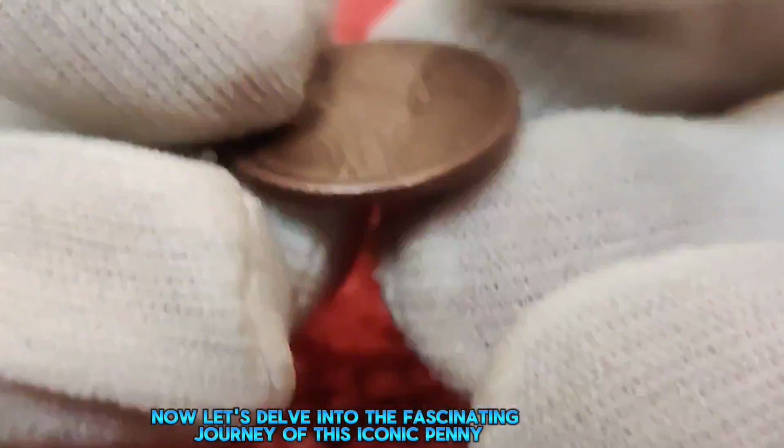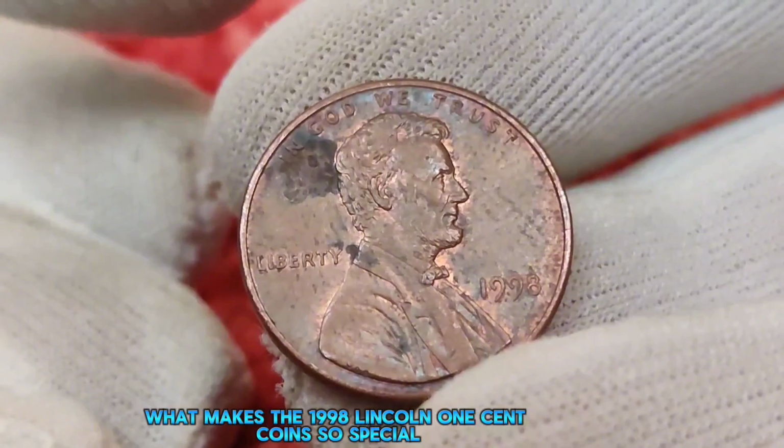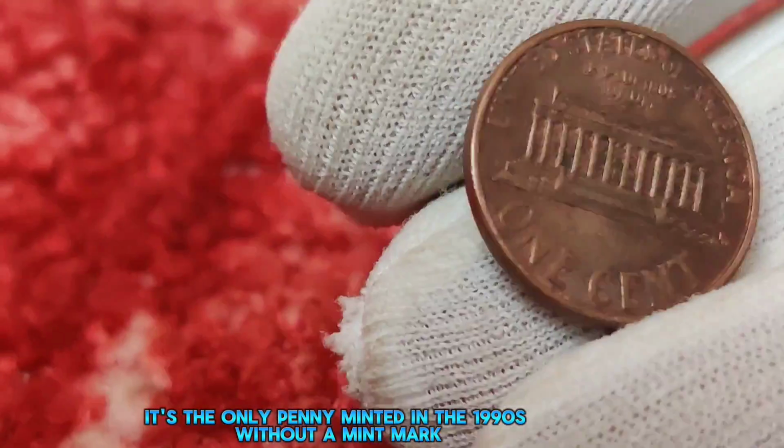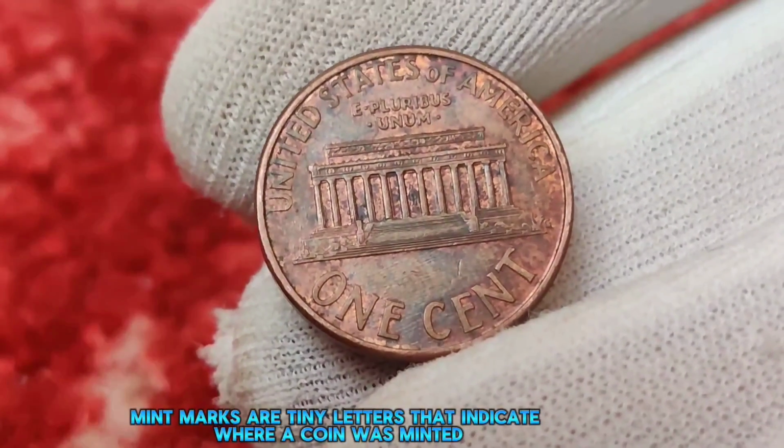Now, let's delve into the fascinating journey of this iconic penny. What makes the 1998 Lincoln 1-cent coin so special? Well, for starters, it's the only penny minted in the 1990s without a mint mark. Mint marks are tiny letters that indicate where a coin was minted.